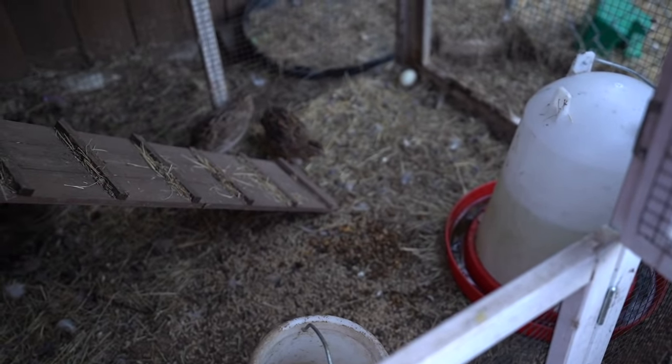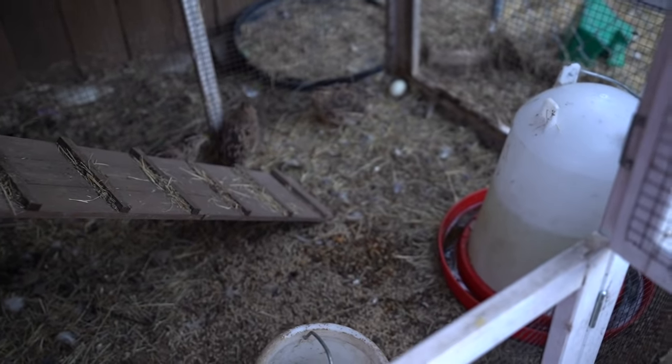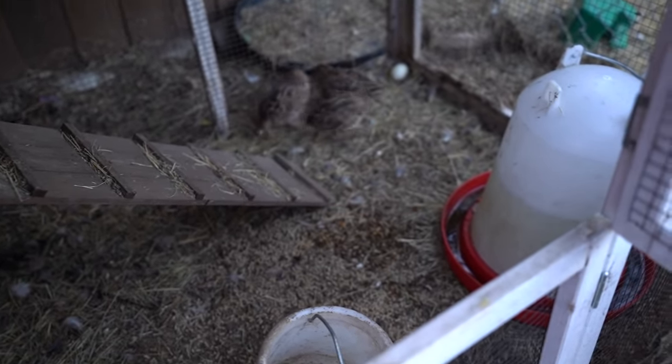Oh, here she comes. Here she comes, little enrichment. Come on. Yeah, they're not very hungry. You have fresh and free enrichment for all your chickens and animals that will eat that kind of stuff.